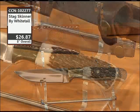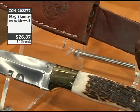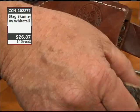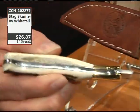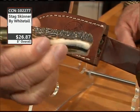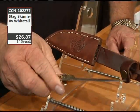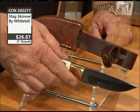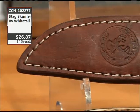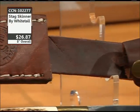It's full tang construction. You got a brass guard there. And check this out. Check that Stag out in there. As you can see, good looking Stag. Good working knife. And on this item, look at the sheath. That's a leather sheath that's embossed on the outside. Whitetail Cutlery did this one.